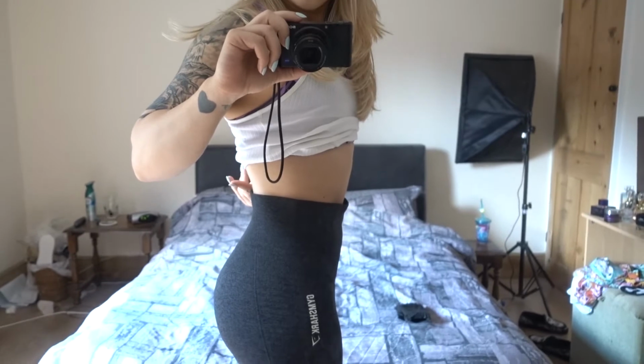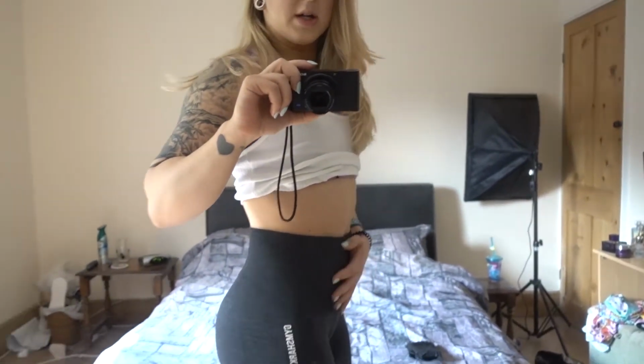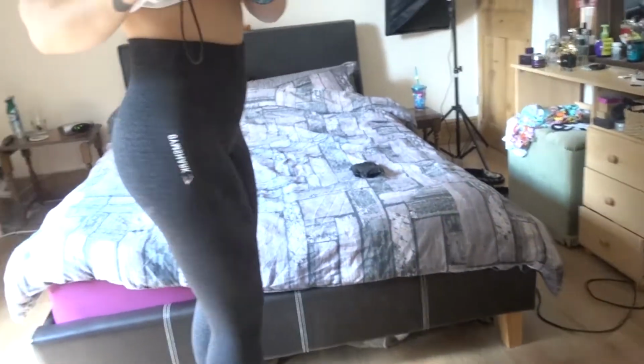They do fit nicely. The only place where they're a little bit loose is around the waistband here, the top of the waist. Yeah, you can see there, look. But that's not a big deal. And I'm sure when I go on my bulk again, probably towards the end of the year, then I'll need the extra space, so it'll be fine. Yeah, they're really comfy. They're really nice.